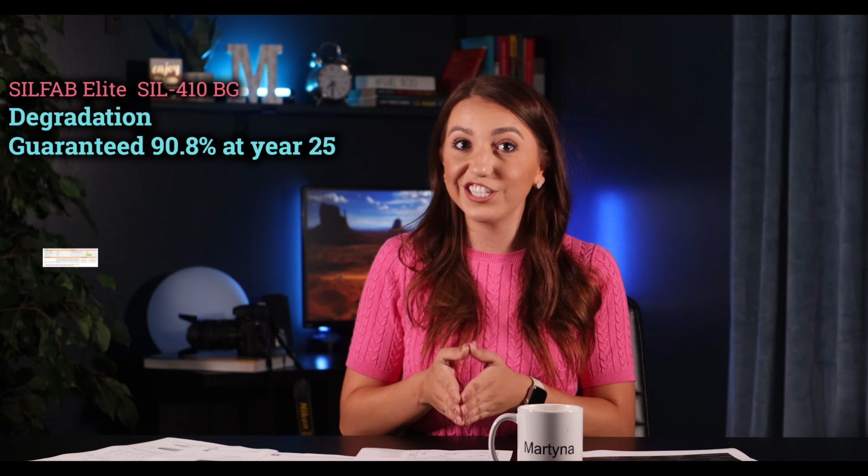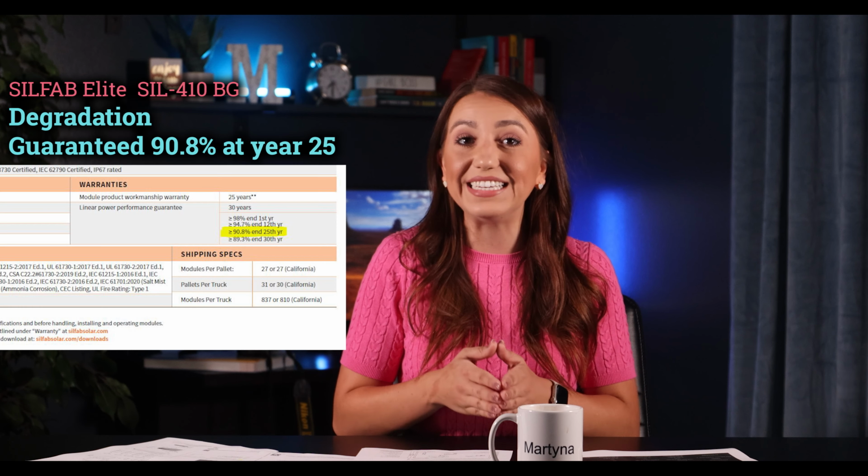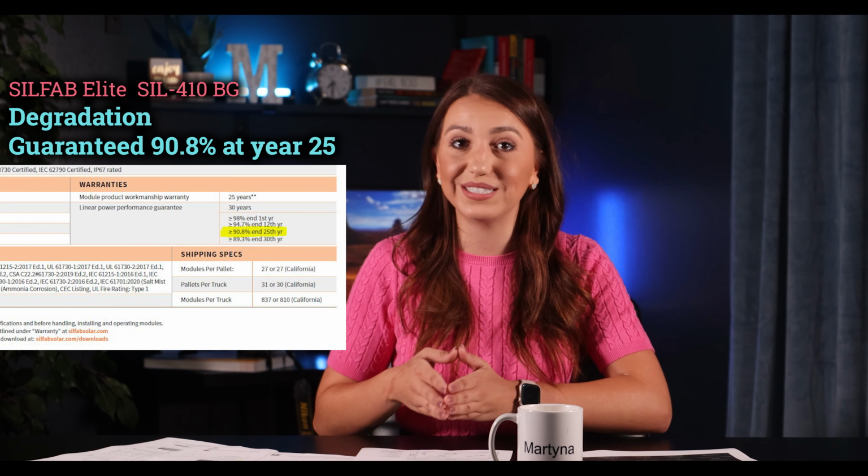I would like to point out that the production warranty is just a fancy way to sell a product. The length does not matter as much as the actual degradation rate, but we will get into that later. So in my opinion, the product warranty is where your eyes should be more focused, rather than the production warranty. Its degradation rate this year is much better than last. The datasheet claims a power output of 90.8% at year 25.